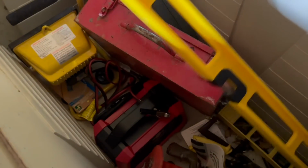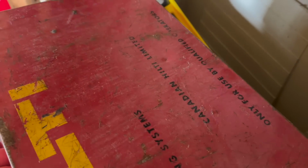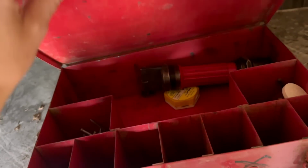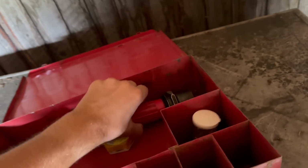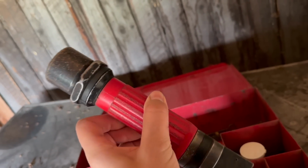I hear the buzzing of bees or hornets nearby. Let's hope that doesn't come back to bite me. Only if used by qualified operators. What's in this? Oh, it looks like rivets and stuff. An old flashlight. I'll be honest, I'm not 100% sure what this is.